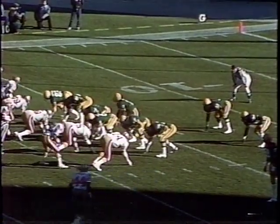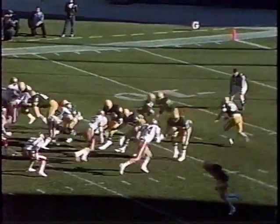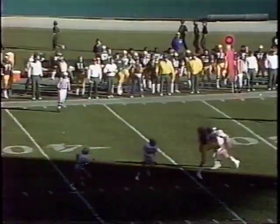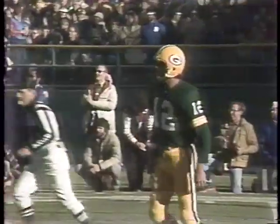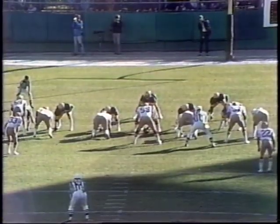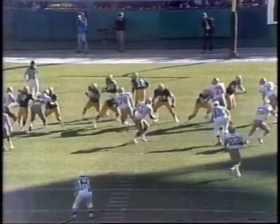First and 10 for the Packers. They have the ball at their own 18-yard line. Make the handoff to Turdell Middleton. And it's complete. Gathered in at the 35-yard line. Andrew Thompson. He fumbled the ball. They're calling the ball down, though. Let's take a look and see if it is. A tough catch by Thompson coming across the middle.